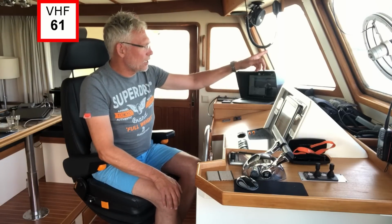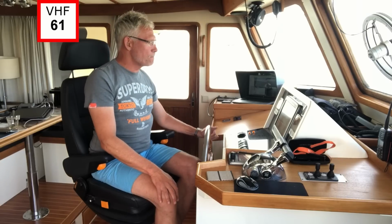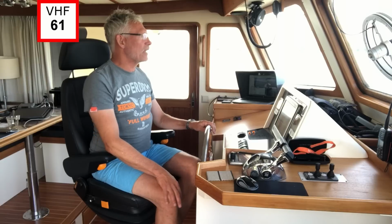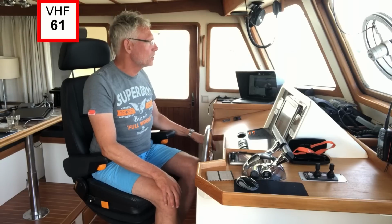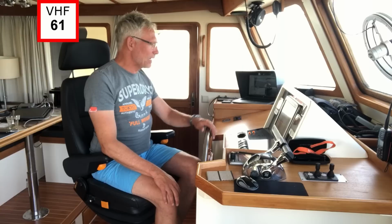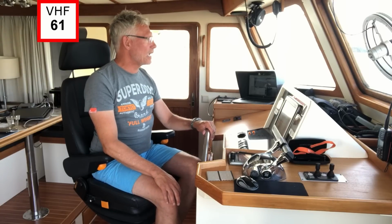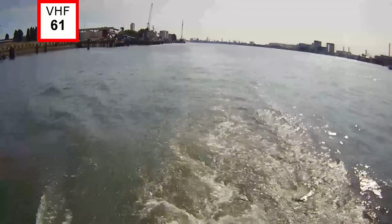And there is a tanker barge on port side of me. It is on 125 meters, and also that barge is heading for Oude Maas. So I will keep an eye on him. Let's see, and there's nothing behind me, not on the AIS and not on camera.